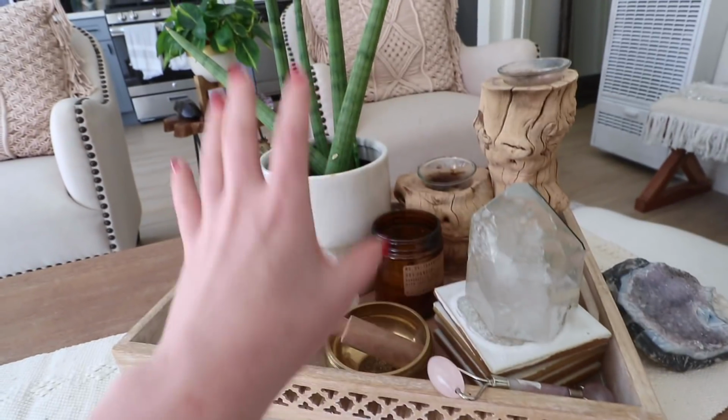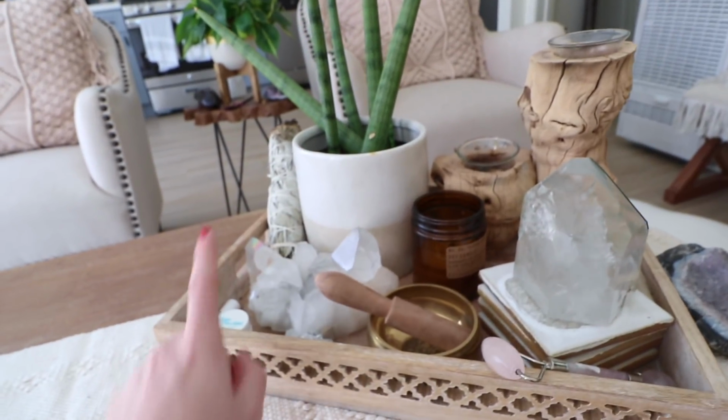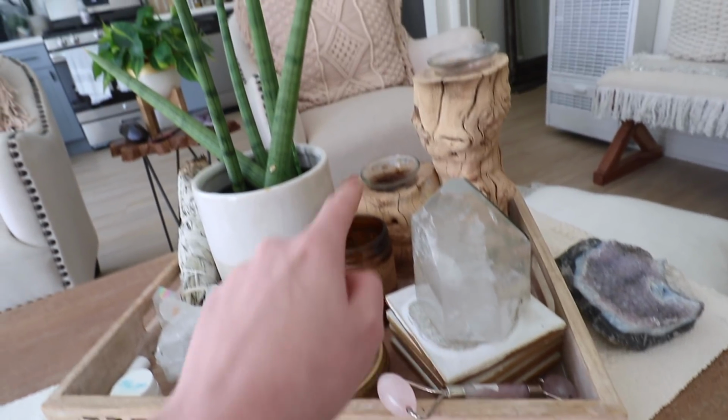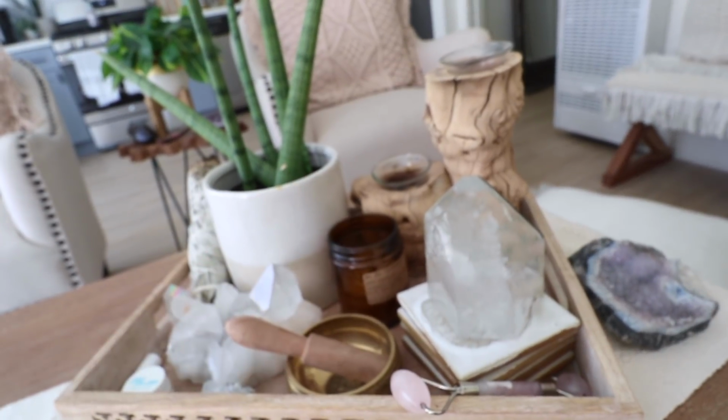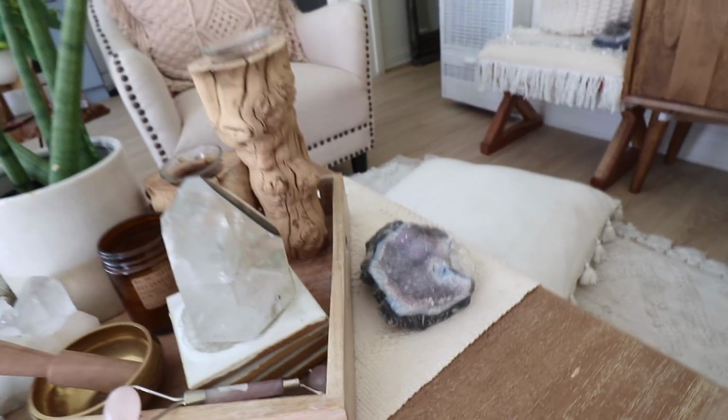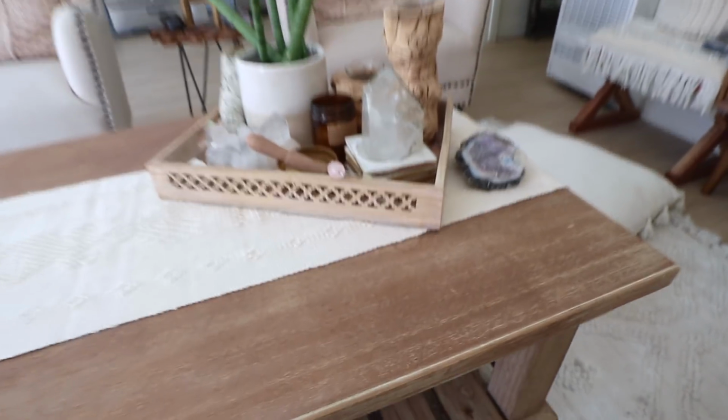I just have a bunch of tchotchke things up here. I have a little snake plant, I got my sage, lots of quartz. My coasters are from Anthropologie, and these little wood things just add some height, and they are from Home Goods. And I just have a little amethyst randomly. This doesn't go here, but you know, I'm trying to keep this little living room tour as organic as possible.